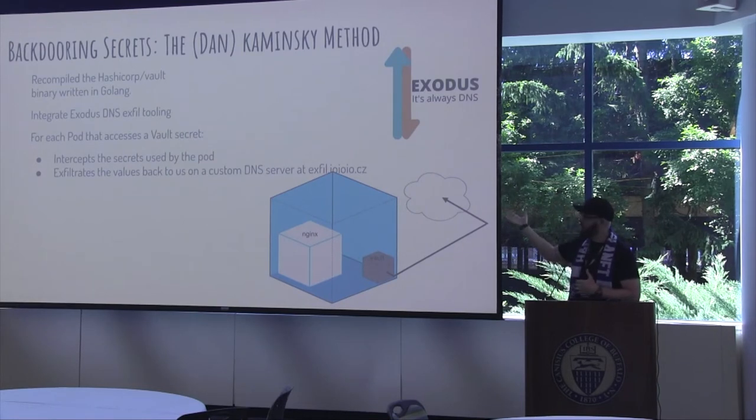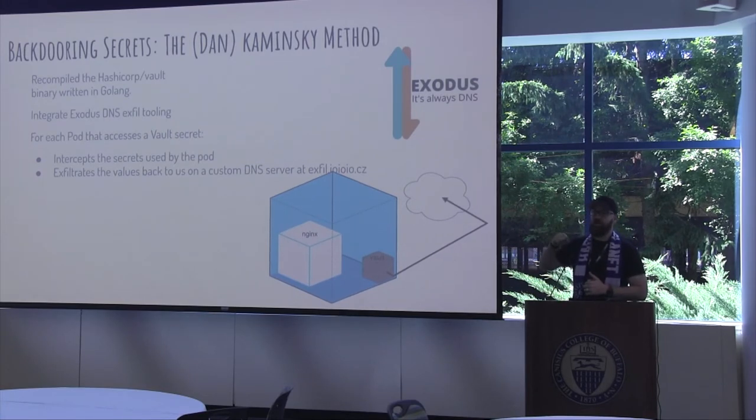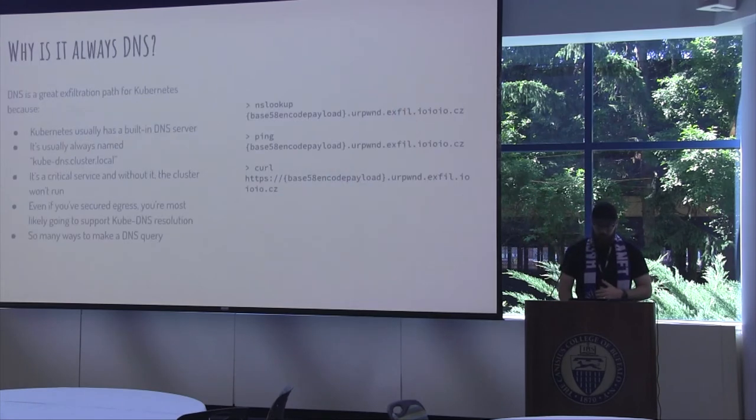If you want random IP addresses, that's what it'll return. So the whole point of what I'm trying to configure is, when Vault accesses a secret, I'm going to steal it, and I'm going to make a DNS request to exfil the data back out to me.